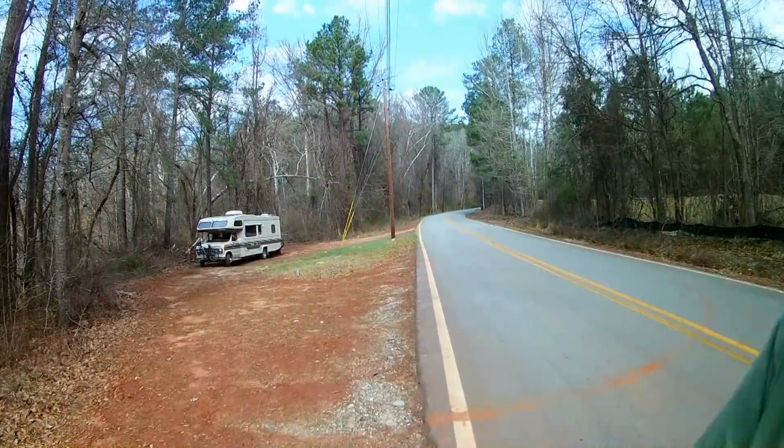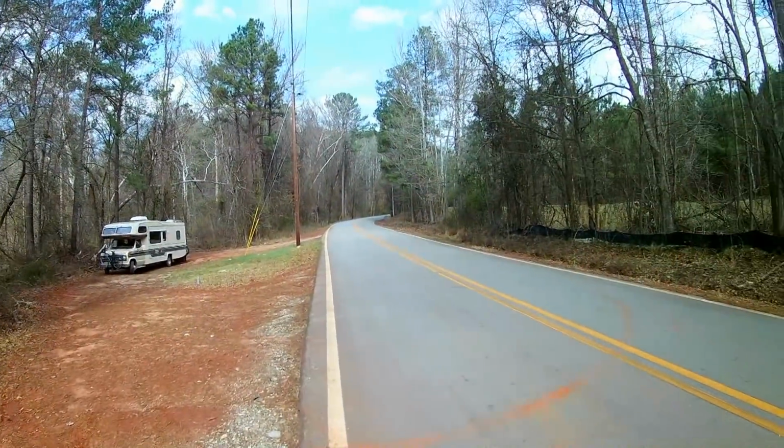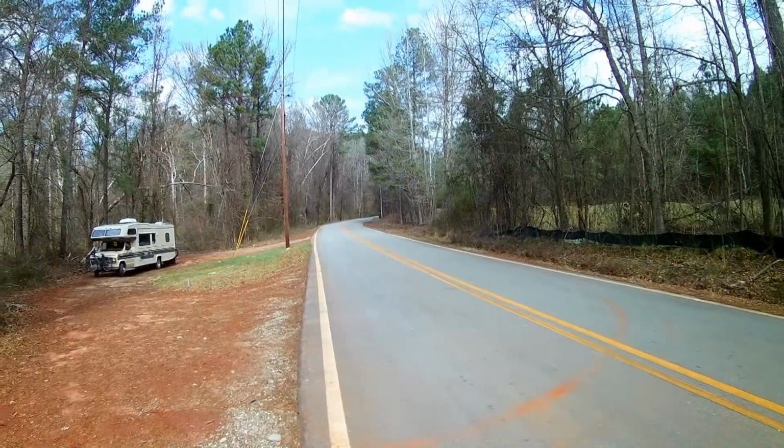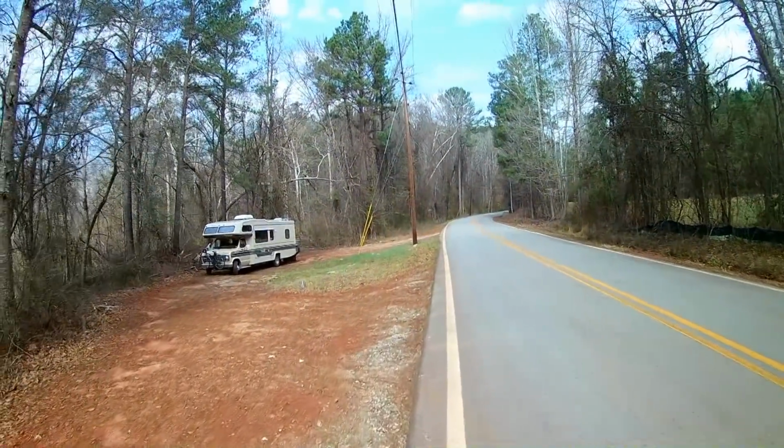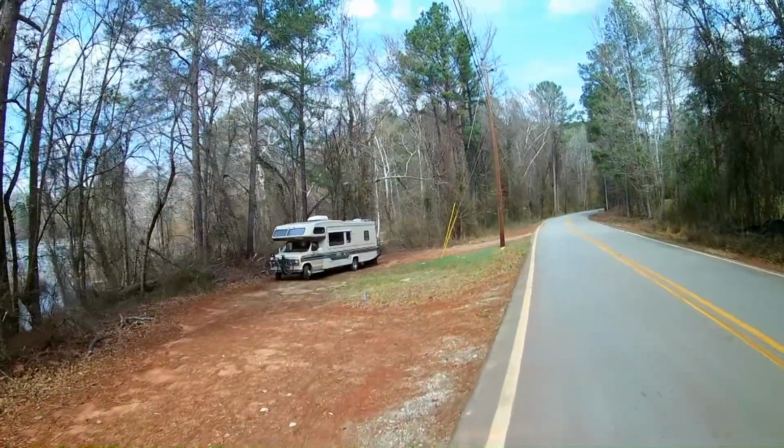And this road, it's not a through road. It dead ends down there at a water treatment facility. So there's not much traffic on this road other than a pickup truck from the water authority that came by a while ago. So it'd probably be pretty quiet here.